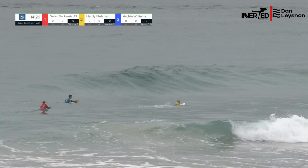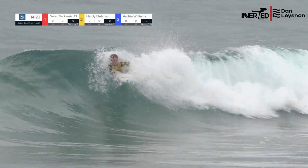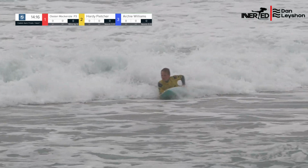Here we go. We've got a little bit of movement out there. Hardy's looking at this one. Taken off the man in yellow, Hardy Fletcher. Nice paddle into that, and he gets the roll off the first section, and it looks like he's going to come through to the end bowl and get another clean roll. Good little combination there for Hardy Fletcher.